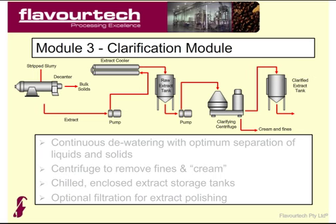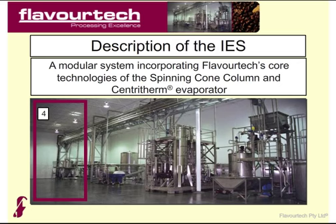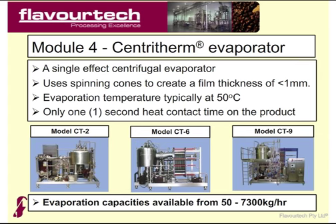The last step, if you are going to concentrate your product for logistics reasons, because bottling may be in another country, is of course the Centritherm evaporator, which, as Con mentioned, is another technology that uses centrifugal spinning cones to create a very small film thickness of less than 1 millimeter, which means that we can operate this evaporator typically at 50 degrees Celsius or less, and the heat contact time with the product is only 1 second.